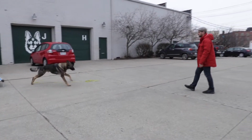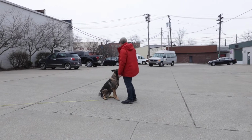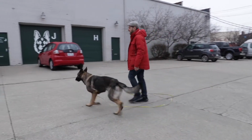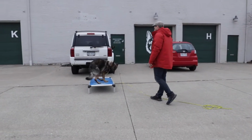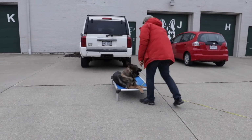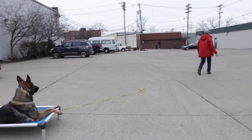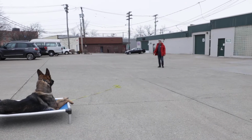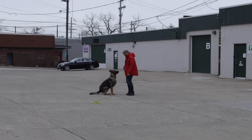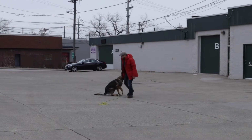Murphy, come. Good job, buddy. Good. Okay. Bed. Good. I'll do one more of those here, gradually increasing my distance that I'm calling him to me. Murphy, come. Good boy. Good. Okay.